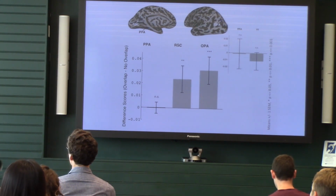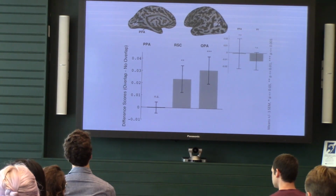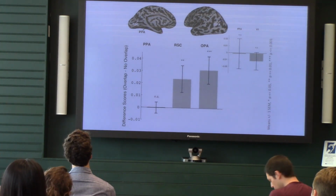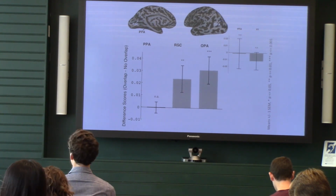So actually, we don't scan the morph condition in this particular study. I'm going to show you a behavioral result in two more slides. Just want to clarify, so for the non-overlap, when they were seen, there was this gap in between their perceptions beside the street. Were they always the same street, the same location? Yes. In all cases, it's always the same location.